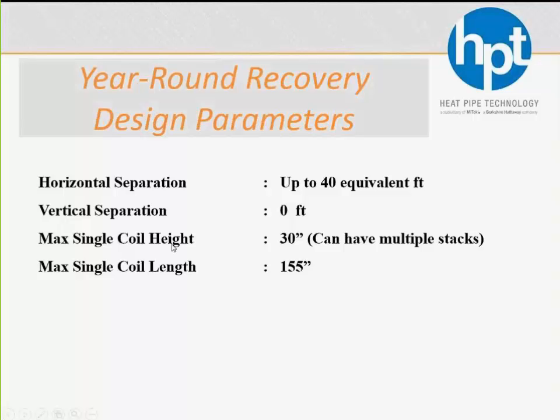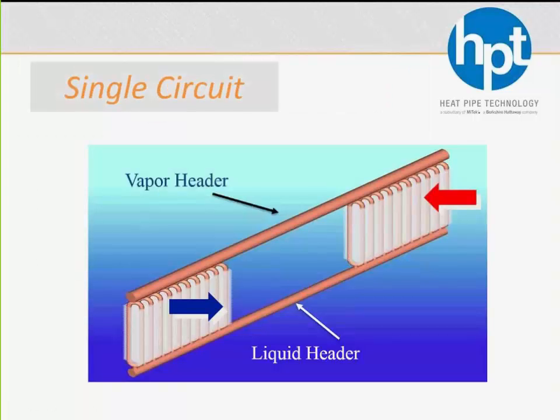On year-round, we can go in a horizontal separation up to 40 equivalent feet, and that has to count the bends and that as well. There is no vertical separation, so you have to be level. Again, the max single coil height is 30 inches, and the max length is 155 inches. And this just shows it all in the same plane as well.